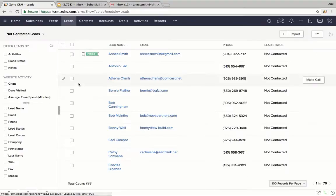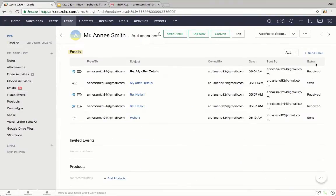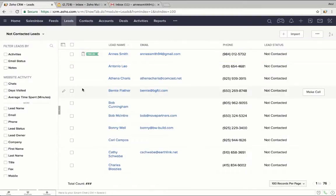To show that, I'll go back to the leads, get into Annie Smith record, and if I get into emails, wow, here it is. The status of each and every email is shown across. So this will really help you to understand the pulse of the customer, how important your offer is to that particular customer. Not only this, let's say if your leads have not opened your email, how about sending another follow-up email with a different template for a change?